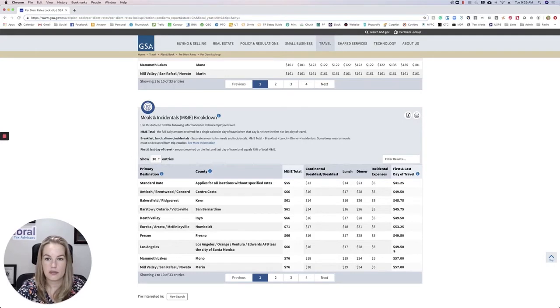I also want you to notice that on the first and last day of travel, they don't give you that full $66 amount. They only give you $49.50. So just make sure that you're cognizant of that when calculating everything out. For a lot of locum physicians, usually your hotel and your travel are covered, so the only thing you're having to worry about is really the meals and incidentals.